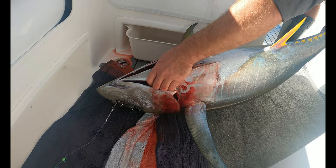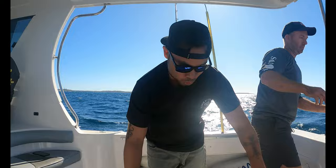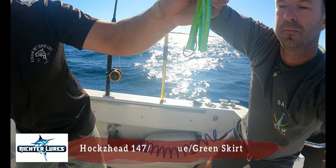Now we did gaff him, so we are keeping this fish. Clearly, didn't want to lose him. Woohoo! Yeah, boys! That's what we're doing. Yeah, that's the shit. Richter Lures doing the goods. You want to catch big tuna? Go and buy yourself a set of Richter Lures. Look at that. There it is, right there. Whoa, perfect. Whoa, watch your feet.